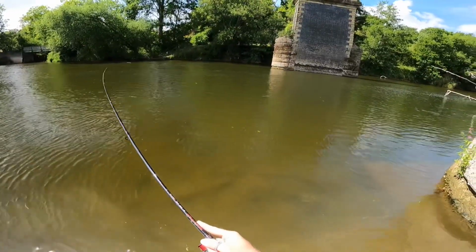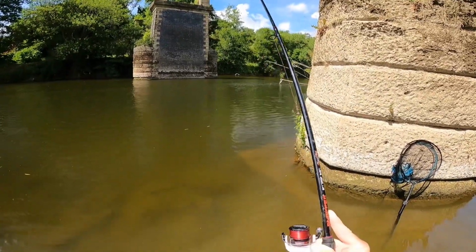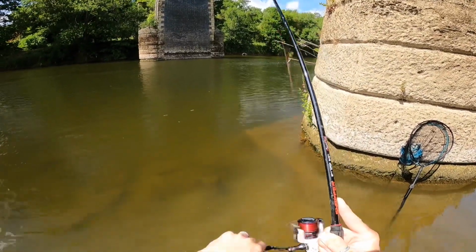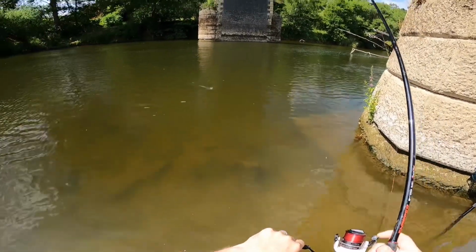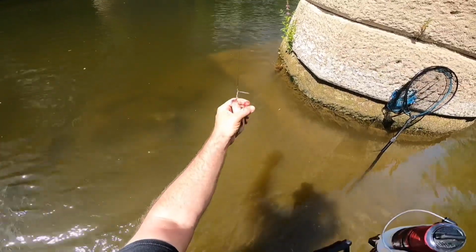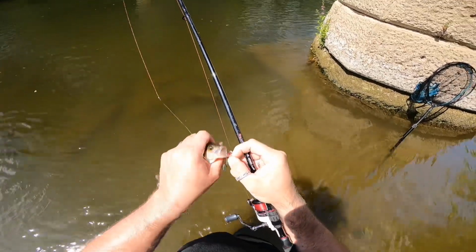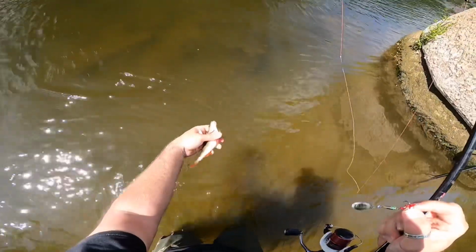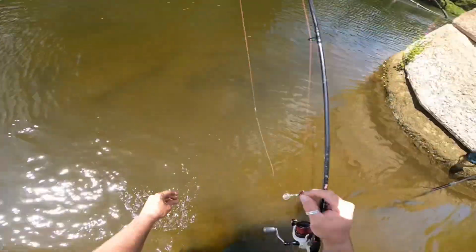Fish on. Fish on. Little perch, I think. Here he is. Come on, little George, let's be having you. Put my hand. Come on, you little bugger. Thank you very much, sir. And away.